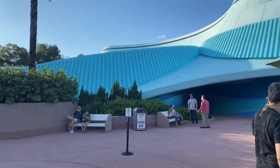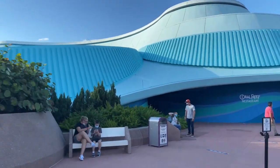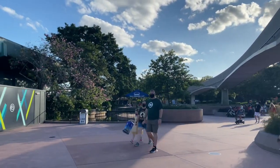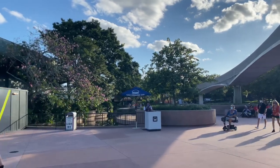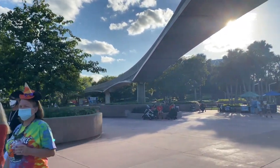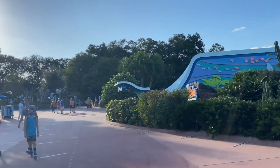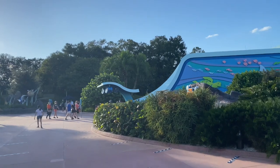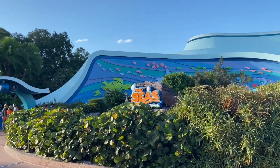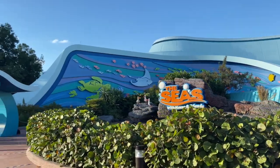And over here you see the Coral Reef Restaurant. It's a beautiful, beautiful restaurant. I am overdue for doing a review there. Up ahead you see a guest experience team member helping guests with their issues and questions as they come through into the park. And we're by the entrance of the Living Seas. So again, pretty light crowd. You got the waves kicking in, and it's looking pretty nice here. It's a beautiful, beautiful fall day at Disney.